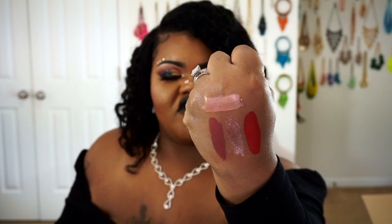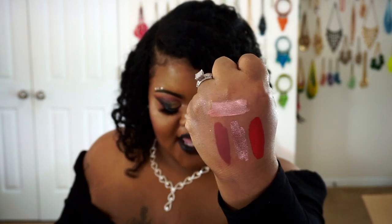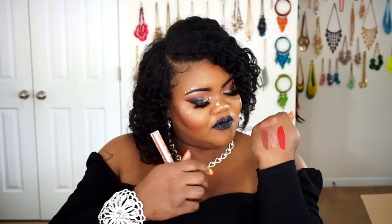But those are all four from the Kathleen Lights Twinkling Light Set. And of all of these, that one in the middle, this one right here just keeps calling my name. See how it goes gold, then back to pink, to silver, then it disappears, and then it comes back around and it's gold. So as you're talking, moving, it'll do different things on the lips, and I love any type of duochrome, anything that's slightly different, obviously. Look at my lips.